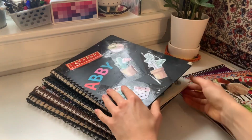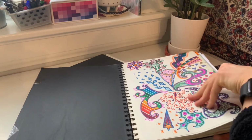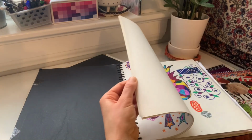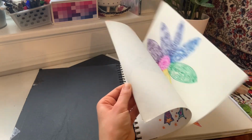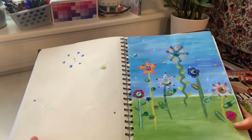So here's another collage one. I was really into these black covered ones. This one is a little bit interesting with all of the marker art, I guess. I don't really know what was going on there, but it's kind of fun to look through every once in a while.